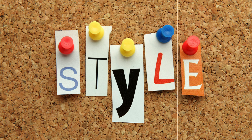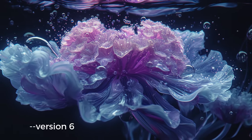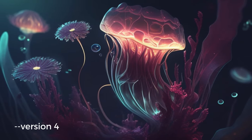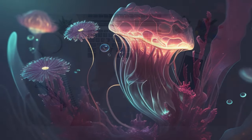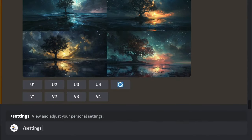Each version has its unique vibe, and you can use whatever version you like. You've got options. Version 6 may be awesome, but maybe it's just not your look. Maybe you like the magic of version 3 or version 4 better. Don't be afraid to experiment across different versions to find your perfect match.